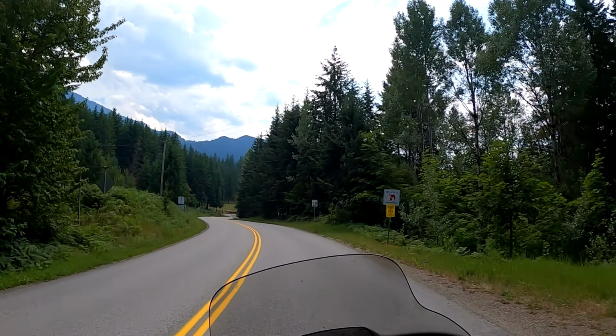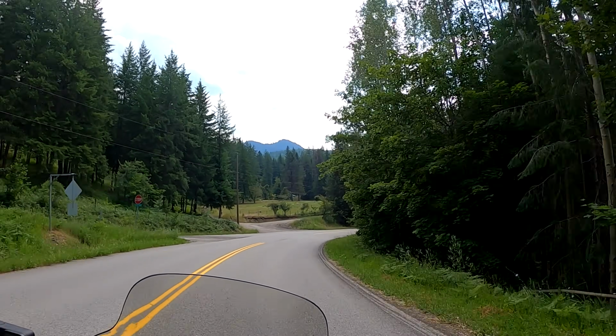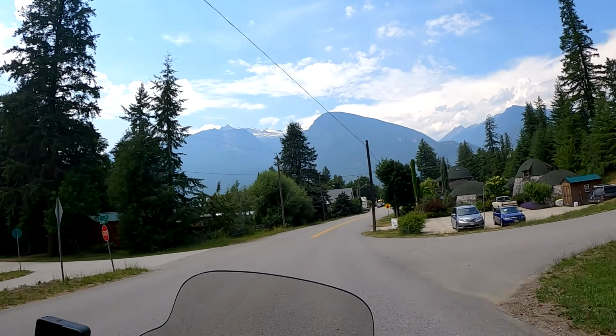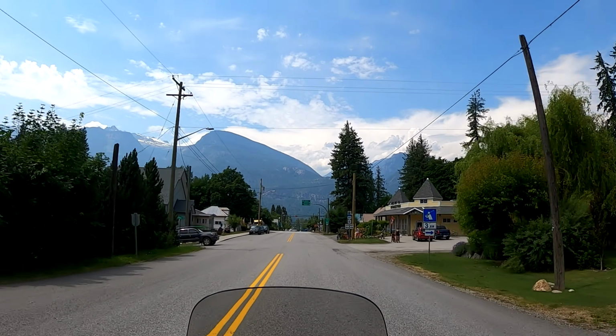Welcome to New Denver. So we're getting close to the end of the highway, 31A. You know, it's kind of too bad that we didn't do that on one of those days with crystal clear blue skies, because it's absolutely amazing.